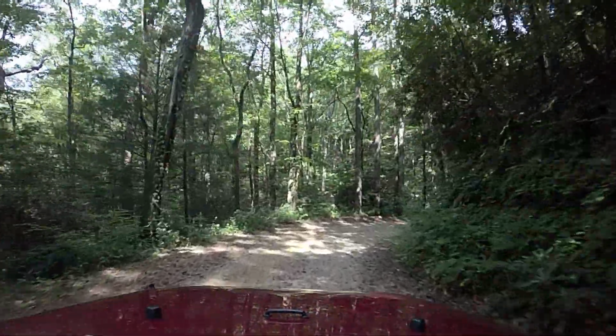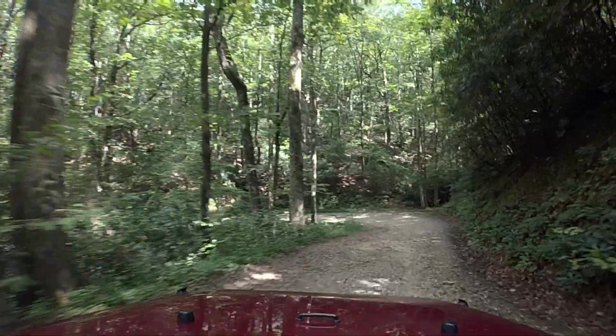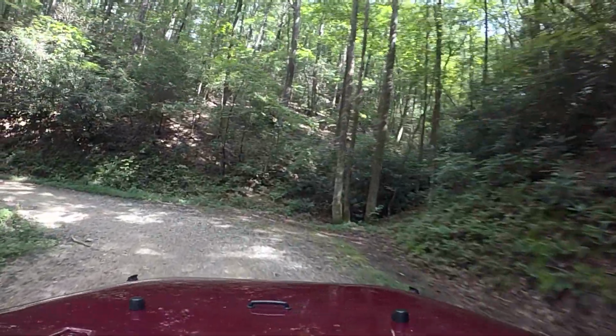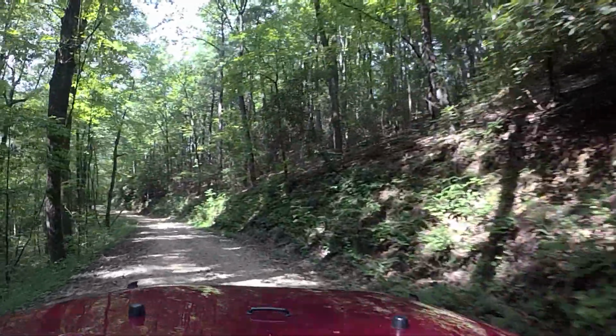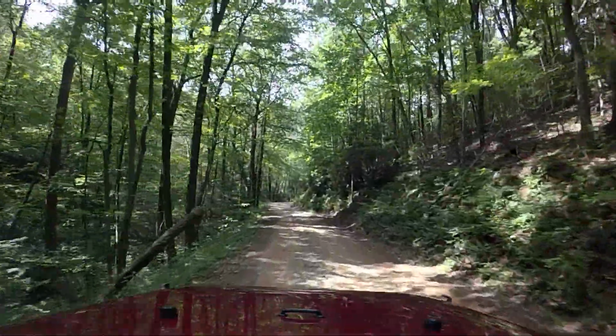Things I want, number 1 I want is to hit the winch, and or number 1, but this shouldn't cost as much, a platform bed in the back where I could sleep.